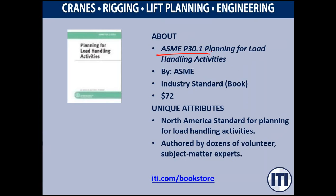The last ASME publication we want to touch on is the P30.1. This is a brand new standard. It's really for planning and lift planning for load handling activities. So again, it's very similar to the B30 series, but that group decided to make a standalone P30 volume to manage this content. This goes over the discussion of standard lifts versus critical lifts and what differentiates the two and what you should do to handle or process both types of lifting activities.